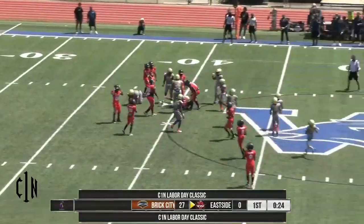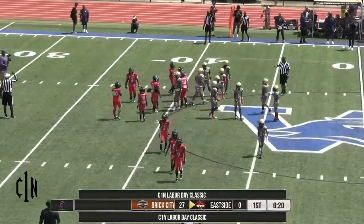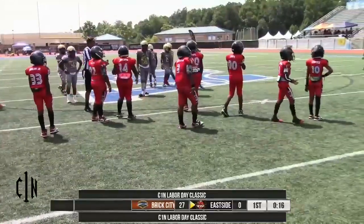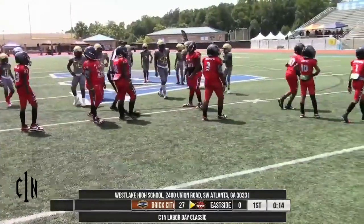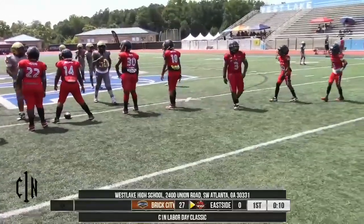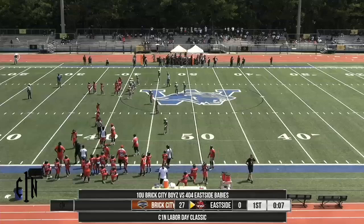He tries to cut it back in, and we will lose a yard. That'll bring up 2nd and 11. I forgot they had another conversion. I lost track. I tell you, the Brick City boys are just lighting it up offensively. Let's put it that way. And they're playing defense lights out. So there's that.